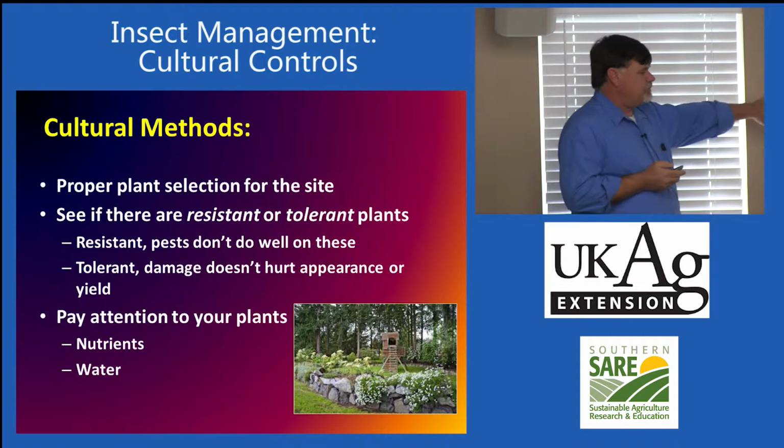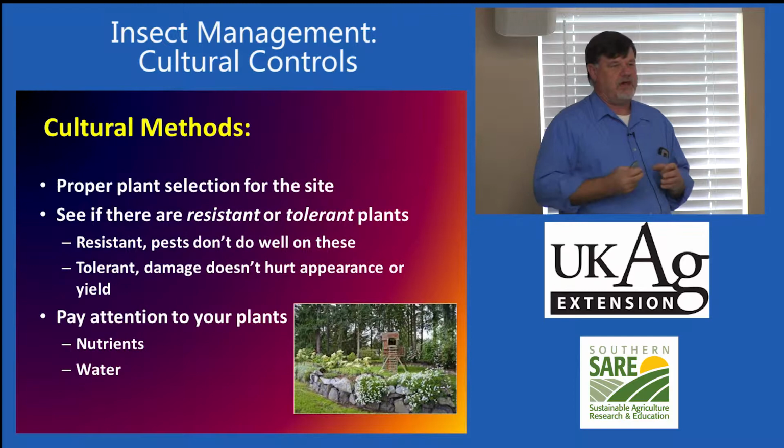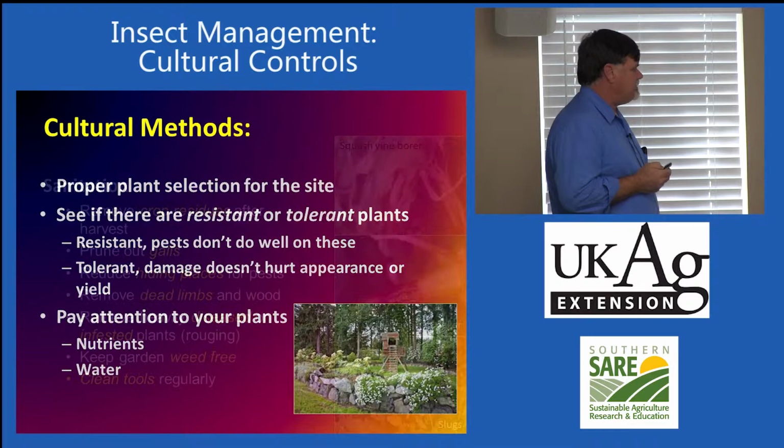And producers or home gardeners may be making a decision: do they lose some of the attributes they really want with their favorite plants when they select a resistant variety? But it is a balancing act there. And they need to pay attention to their plants. You know, proper nutrition, proper watering, that's all important. It helps plants tolerate some of these insect pests quite well.